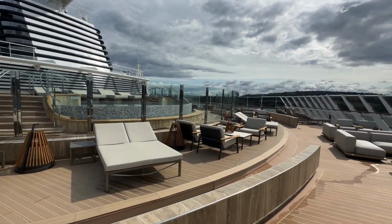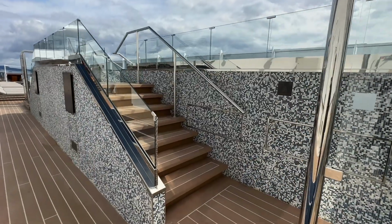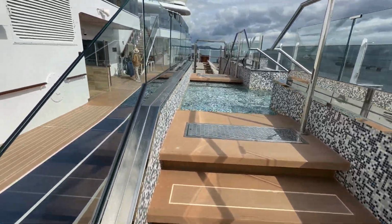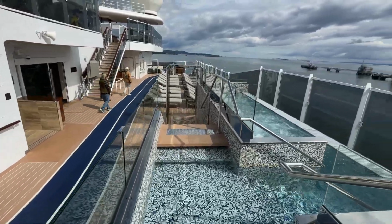The lovely seating there as well. And then also on that deck, two huge whirlpool jacuzzi type things again. I'm going to drop the footage in now because it was amazing. We were in Scotland in the cold. It was drizzling. Isle of Skye, stunning scenery.